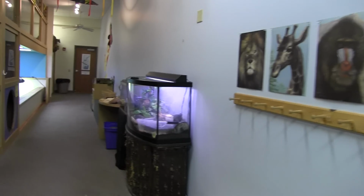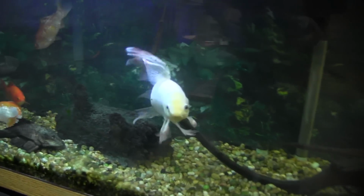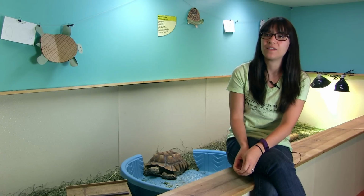If kids are interested in getting involved with the animals, they can always work with their parents and come out here and maybe even volunteer to take care of our animals and give them their diets every day. If kids are interested in researching animals, they can definitely go into biology or zoology. That's where they'll really understand how animals work and how they live in the wild.